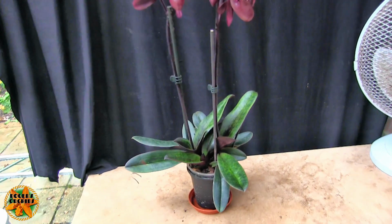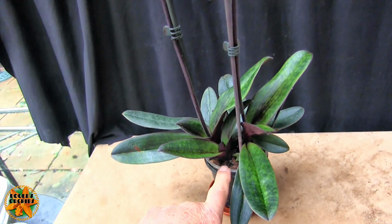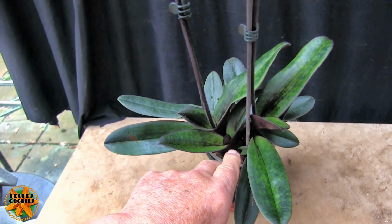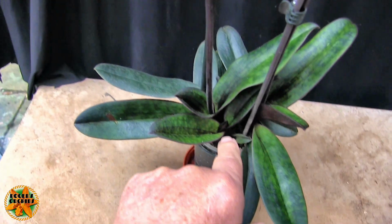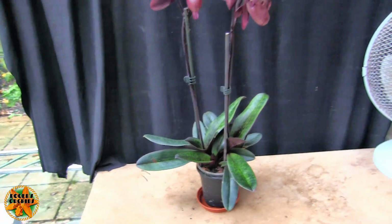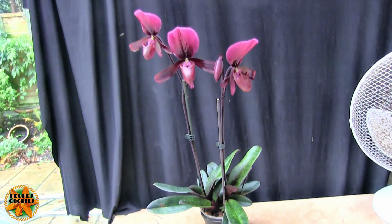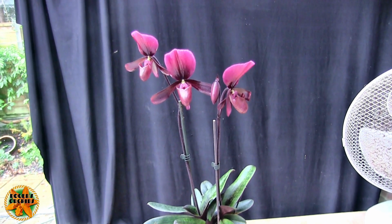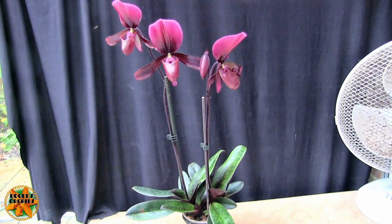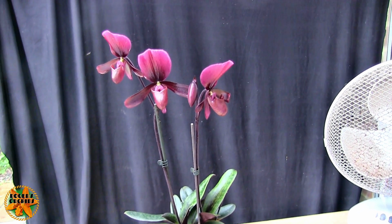We've got a nice looking plant. The new leaves on here are nice and shiny. The other new growth that hasn't bloomed is pushing on nicely. Yeah, it's getting its third leaf. That probably will be followed by a spike, a bud, and some more blooms. But what we've got here is a little unusual for Blackjack. And that is the spike split into 2, and we ended up with 2 blooms per spike.